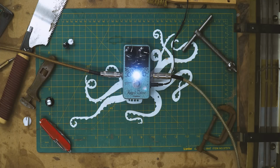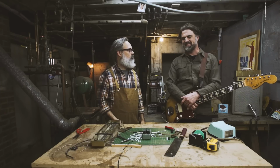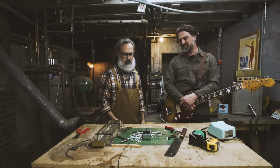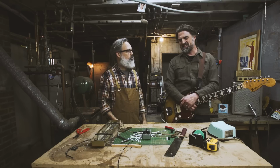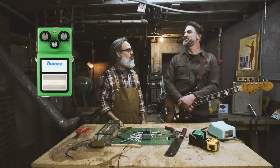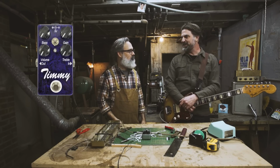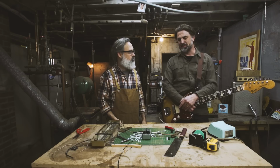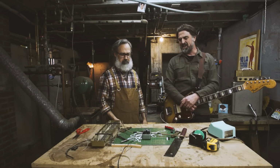So is this modeled after anything? Not that I can tell. I just looked at the circuit board for it. I can't find the original schematic. And I mean, it's a pretty basic circuit. It's kind of a standard op-amp overdrive circuit. Same kind of thing like Tube Screamer or Timmy or Zen Drive, any of that stuff is based on that. Everyone thinks it's a Tube Screamer, but it's how to make op-amp gain.